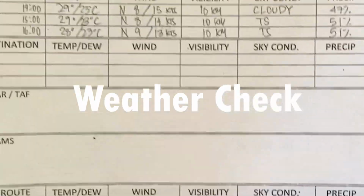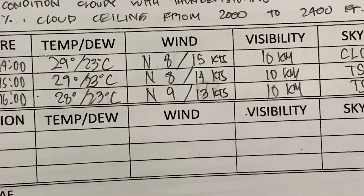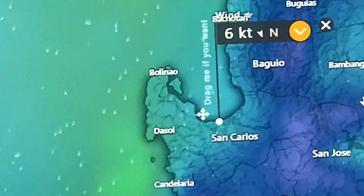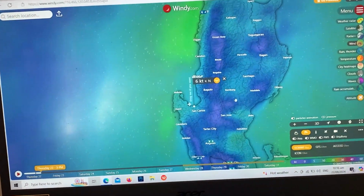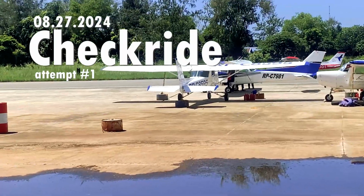Good morning guys, so let's check now if the weather we wrote last night is correct. The wind will be coming from the north at 8 to 9 knots. I checked and at 3 p.m. it's still the same. We'll really practice the crosswind landing. And now it's Checkride time.